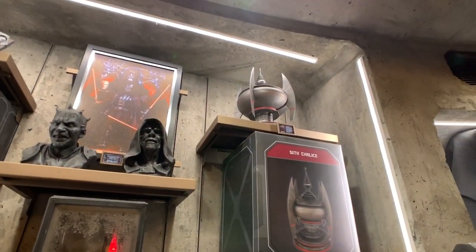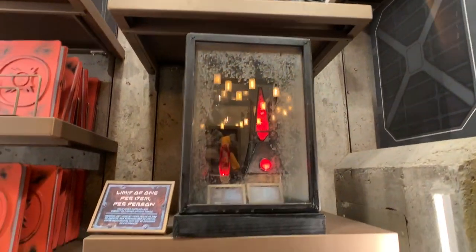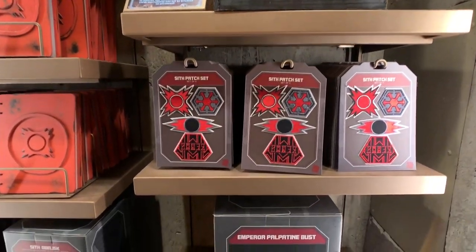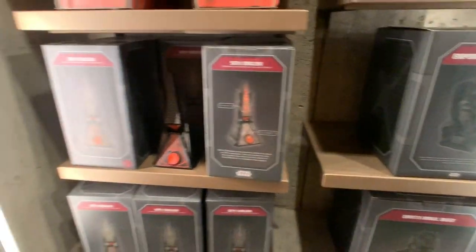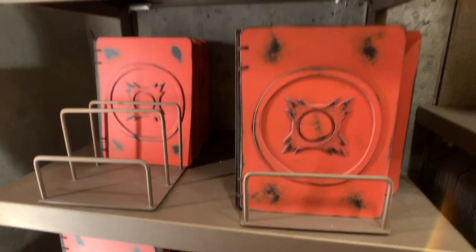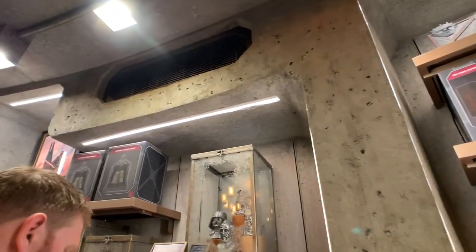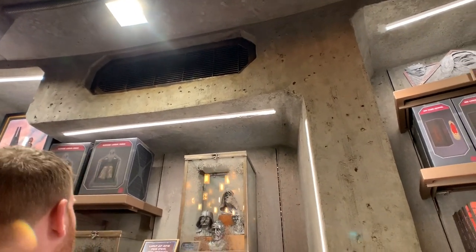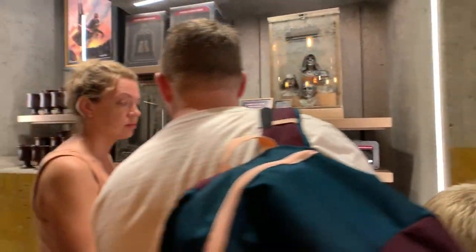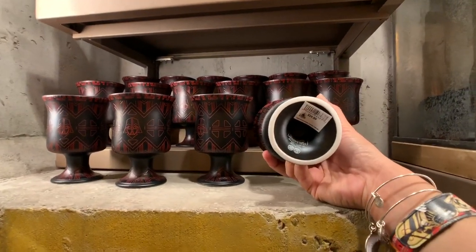A Sith chalice. There's a Palpatine bust. Oh, that is awesome. These kyber crystals are so cool. Scarf Mall. Sith Obelisk. A notebook. And then they have a red kyber crystal as well. Amazing. Supreme Leader Snoke. Ooh, they got a belt clip for your lightsaber if you buy one. That's awesome.